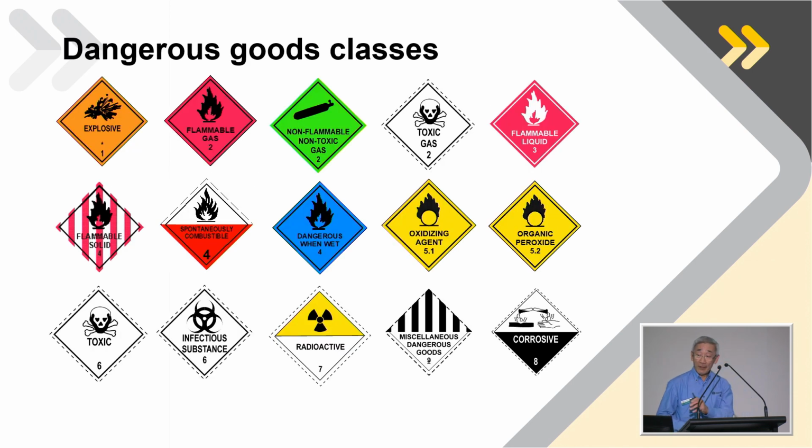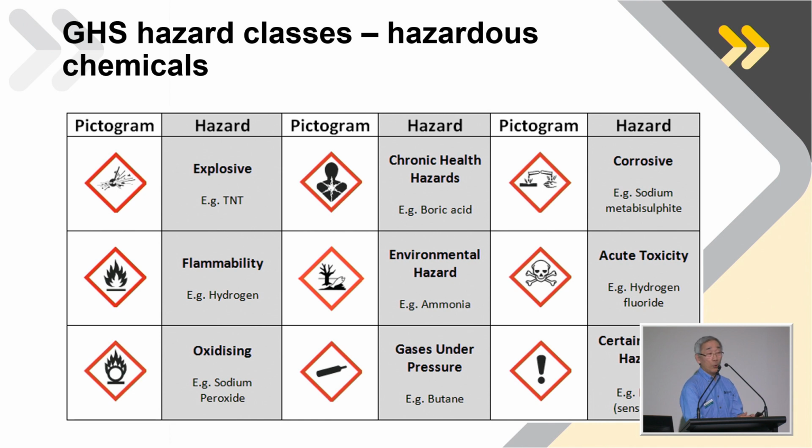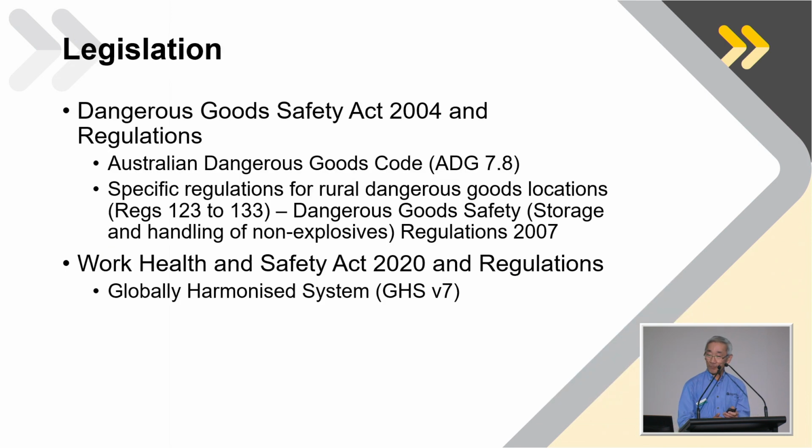You'd be very familiar with the different classes of dangerous goods. We see them on labels over many years. In recent times we've seen more of the pictograms in the GHS space. But they're complementary systems. So I guess dangerous goods is a subset of the wider hazardous chemicals space. I'll focus my talk on the Dangerous Goods Safety Act and regulations as it pertains to the farm.